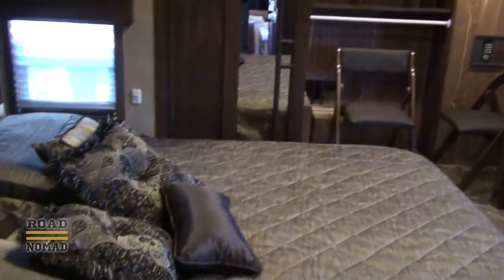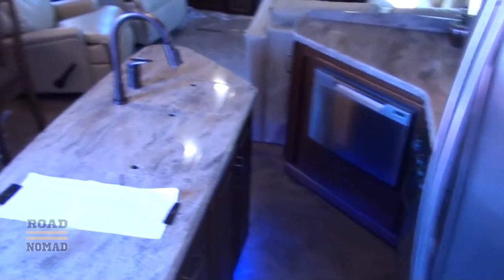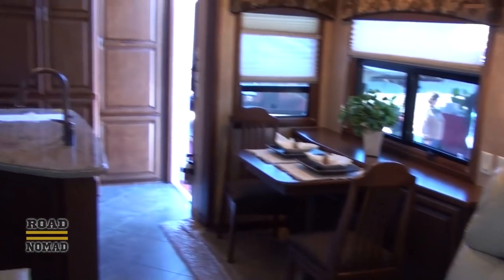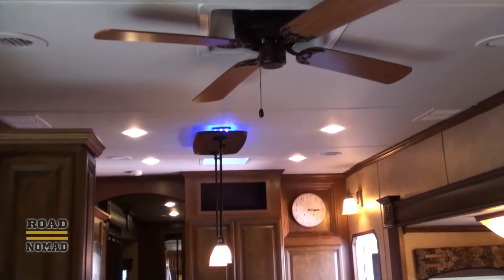Then we have this fifth wheel, which is practically a... Look at that. An RV, it's huge. It even has a fireplace. Yeah, some of these fifth wheels are very luxurious. It feels like a condo in here.